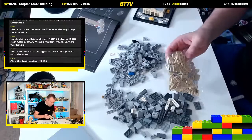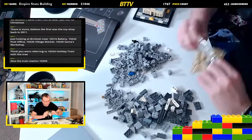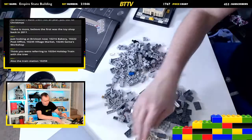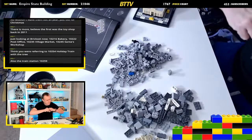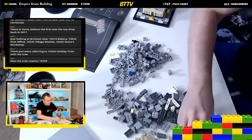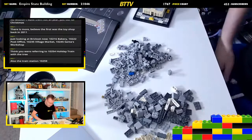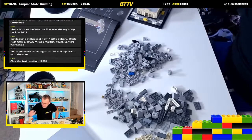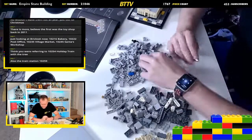Whoa. Lots of grey bricks. And of course lots of window pieces. Two bags of window pieces. A lot of window pieces. Right, so we need to build the next frame then. Quite a lot of pieces here.